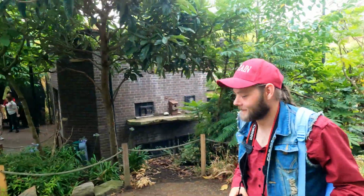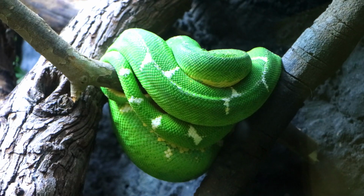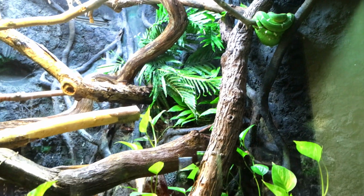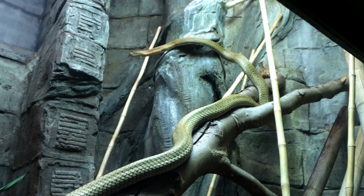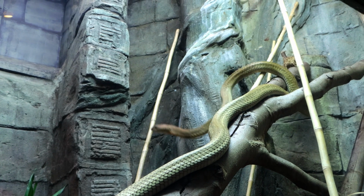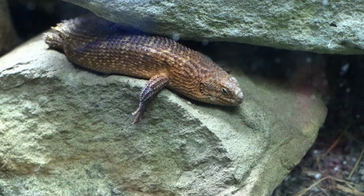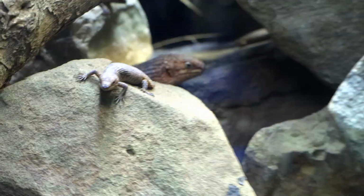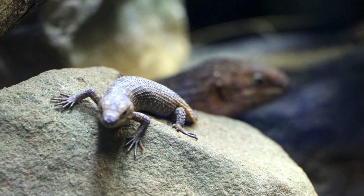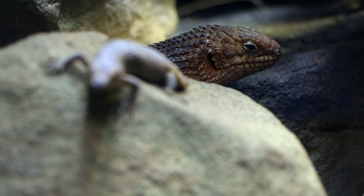We then decided to check out the reptiles, starting with snakes. If you look all the way up there, you can see it's a king cobra, I think. Can you see it coming down that rock? Yeah. How massive is that? Jesus Christ. Whoa. Look how big it is. It's huge. Oh, there's a big one behind it as well. Behind the small one on the rock, you see the big one's head? Yeah. You see it?